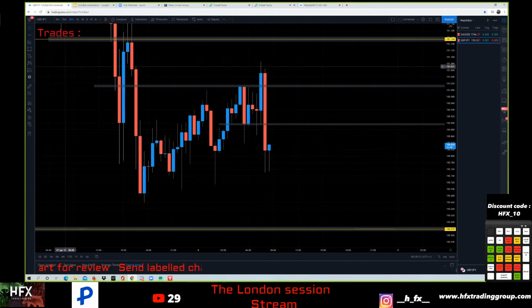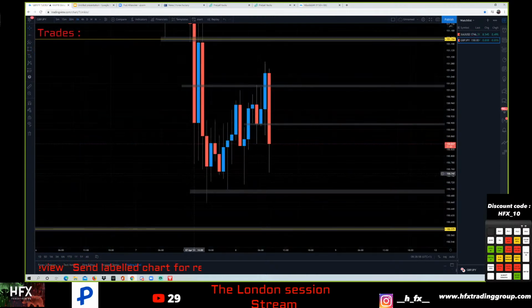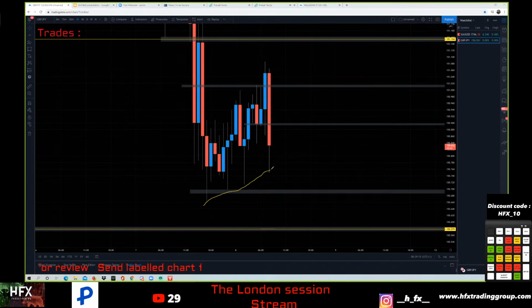Let me neaten up this. Yeah, because we basically tapped into 1 hour support at this point. So yeah, you would need resistance to form. We also have a strong level at like 158.20. We also kind of got this going on. And that.